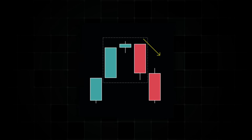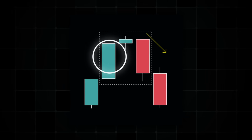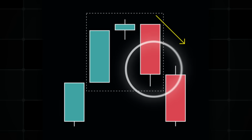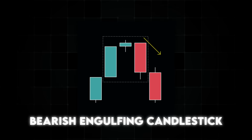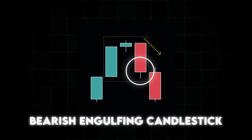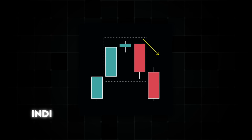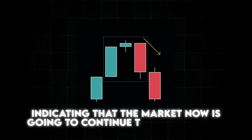Now this example right here is basically the exact same thing, but heading to the downside. You can see 2 candlesticks heading to the upside and then 1 big red candlestick to the downside. This is a bearish engulfing candlestick. As you can see, the 1 red candle has completely engulfed 2 blue candles heading to the upside, indicating that the market is now going to continue to the downside.